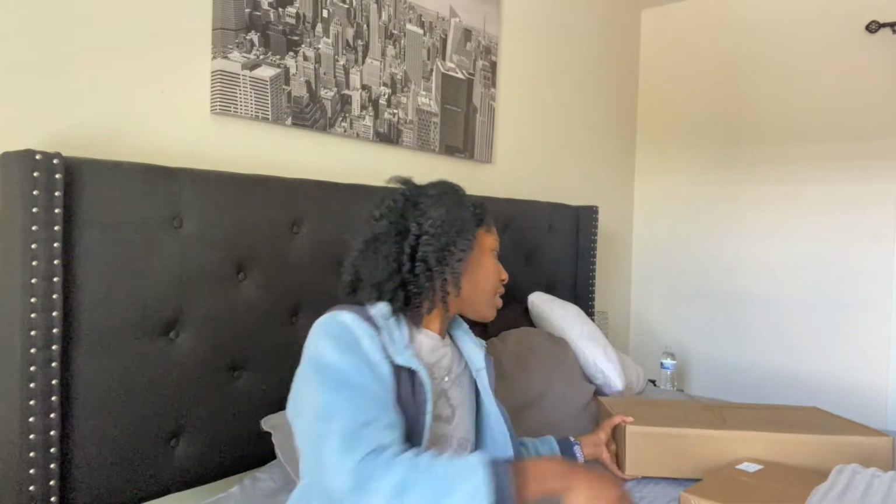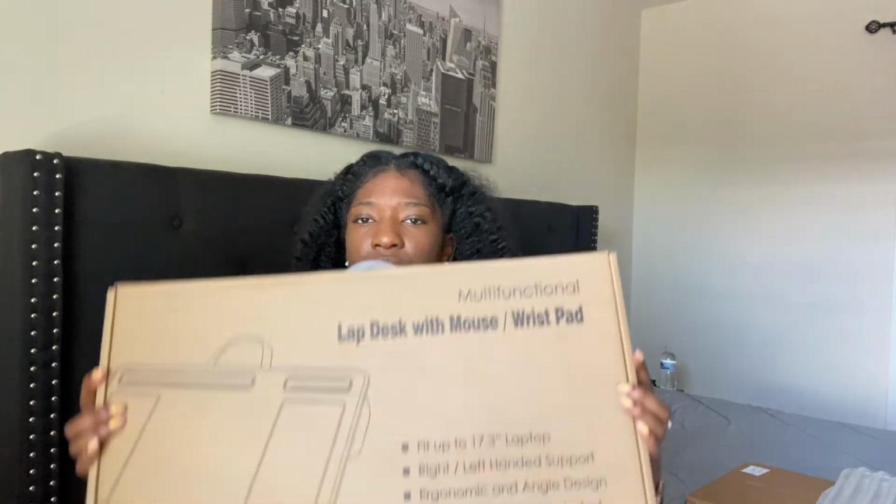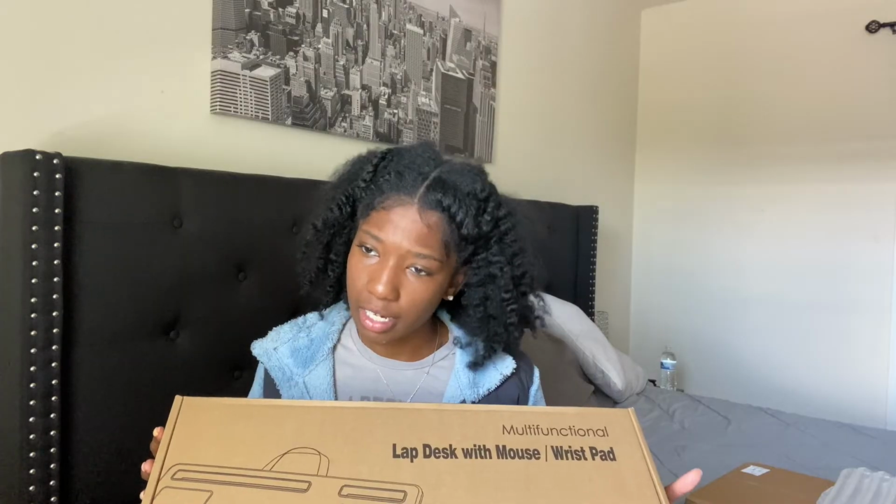And I also got this from Amazon. It is basically a lap desk, so like I'm up all night, I can just use this with my computer instead of having to go to a desk and sit up all night, just be in the bed and edit as well.